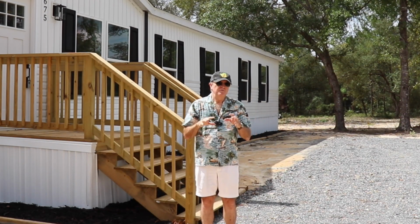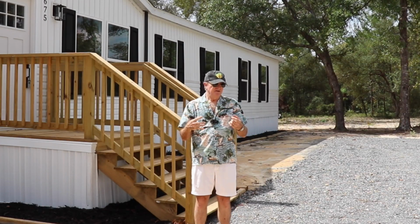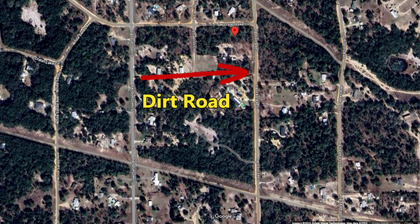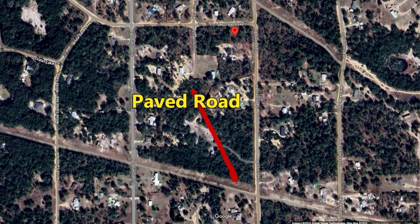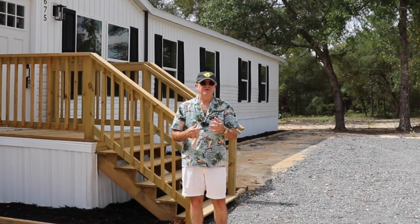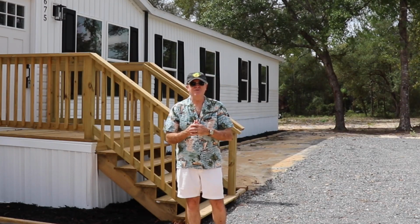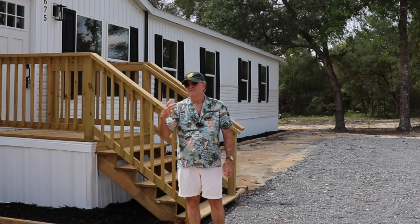Now, let's zoom in on the Keystone Heights area itself. This is actually located on a dirt road, so you're going to have that country feel of being out in the country. But look how close the paved road is. You've got a paved road here and a paved road here, and one of them's a county road. So it's not that far on the dirt road, but it gives you that feel like you're out in the woods, right? And you're close enough to Keystone Heights, the town, for all the conveniences.